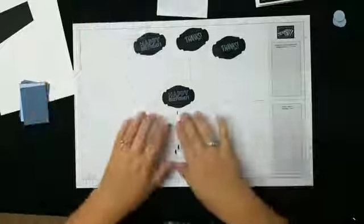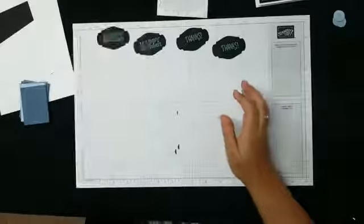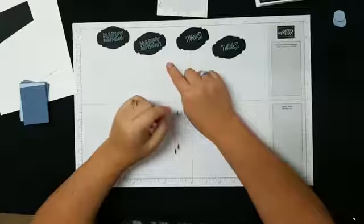Alright, so I've got all my guys done. Now, they are alcohol. They do dry fairly quick, but it is still on top of embossing powder.